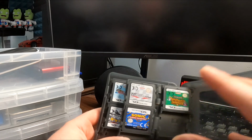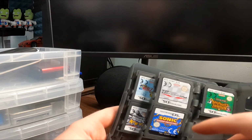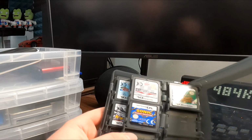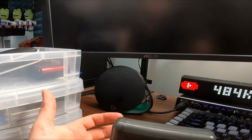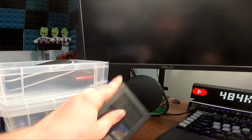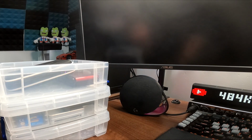Sonic Classic Collection. The games themselves are easy 10s, but this is a really janky port, so it's got to be maybe an 8. Mario Kart DS, 7. Animal Crossing Wild World, 9.5. Amazing. One of the best Animal Crossings ever. New Leaf is the best, then New Horizons, then Wild World. Don't at me. I know people love the GameCube version. Very sorry, but I'm afraid I'm just objectively correct, so you just got to listen to me, I'm afraid.